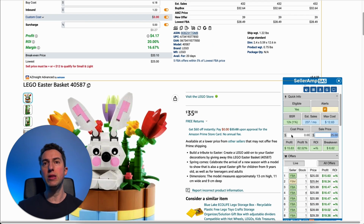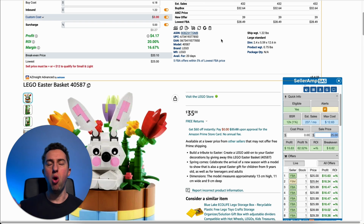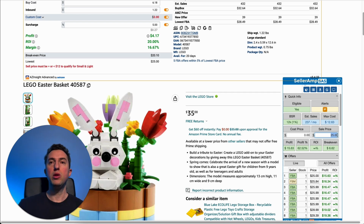Quickly, because it's actually selling faster than the main product that we wanted to buy. Obviously, this was an Easter product, so after Easter ends, the sales are going to drop dramatically, but we can probably estimate that instead of 237, it's going to sell 100 units per month, which is still pretty nice. So we already have $25 right here.